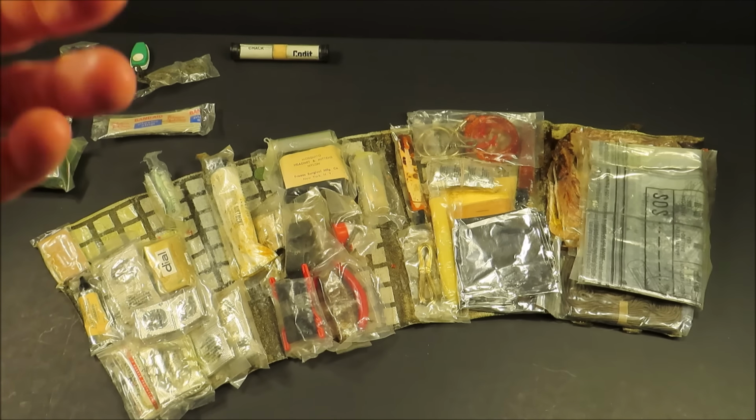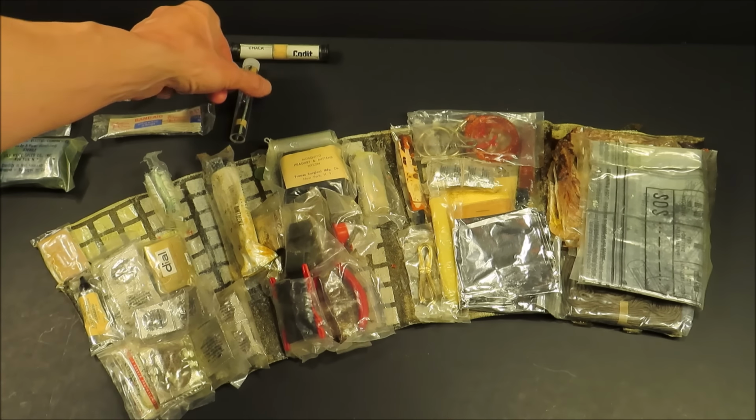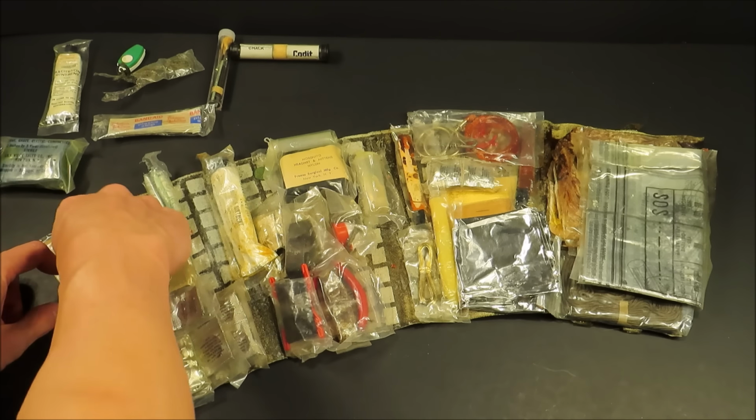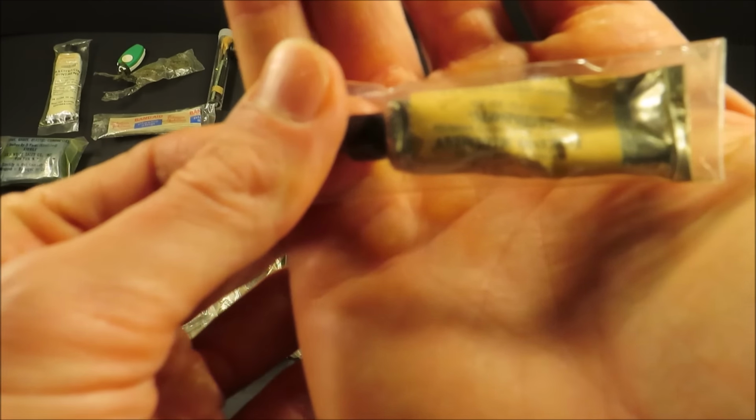There we go. Safety pins, you pull out ticks with that. You could use it to hold a bandage in place. I mean, there are a bunch of uses for it. That's the whole thing about survival kits. You want to maximize your space with the most multi-purpose items that you can. Now, here's another antibiotic ointment. You get two of them. This one's a small, little 1/8 ounce tube of Neosporin.